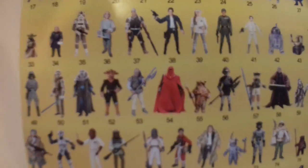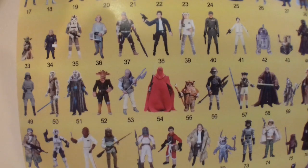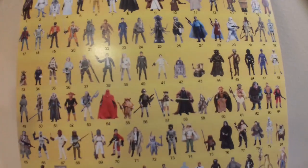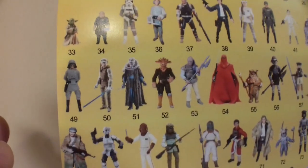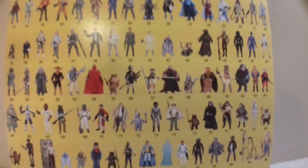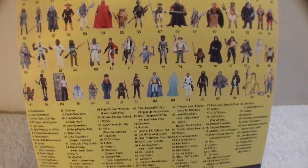Look, see, that's the modern Vintage Collection Imperial Royal Guard there. And there's loads of stuff we've had in the Vintage Collection here, like we've had him and we've had him. This is another one, you see. We've got, look, Rheuse there and Bib Fortuna. These are ones we want. Well, if you're a fan like me, you do. We pan this very slowly, show you what we've got.